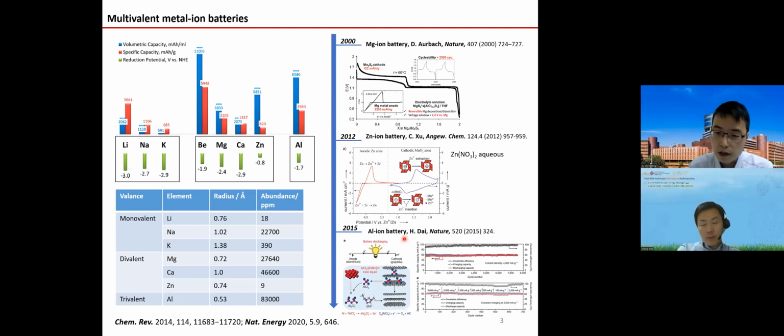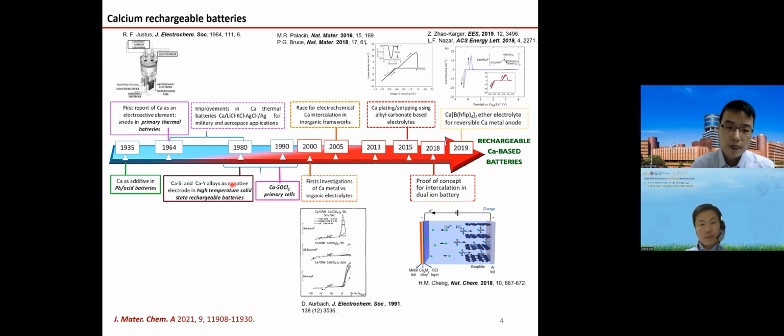The breakthrough, in fact, was reported by Professor Hongjie Dai in 2015, who published a paper in Nature that used graphite as the cathode and an ionic liquid electrolyte to achieve over 7,000 cycles for this battery system. Up to here, you can see that for the calcium battery, the breakthrough does not appear. Here I want to give you a brief description of the development history of the calcium battery.